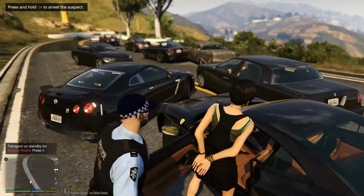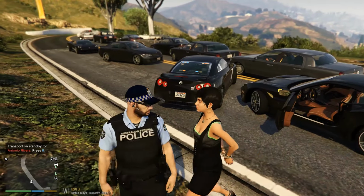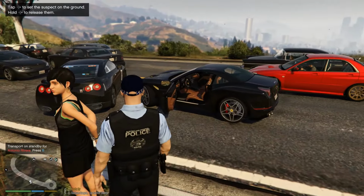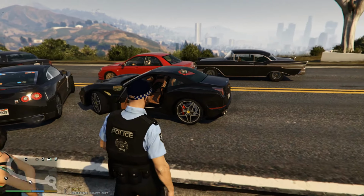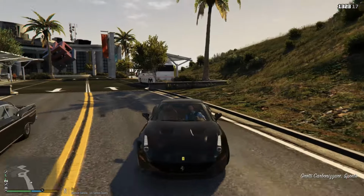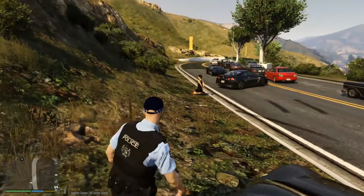So, not sure what's going on with the traffic. We'll have to suss that out in a moment. Just going to get her to sit down. Get the fuck down, bitch. On the ground. We'll move these cars out before this traffic jam gets any worse. Whoa! Damn!